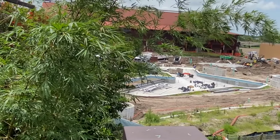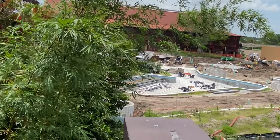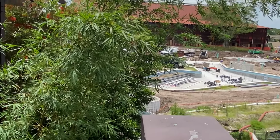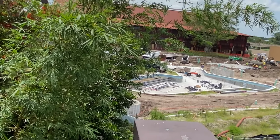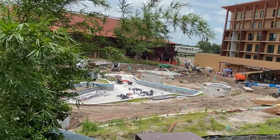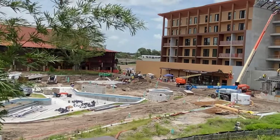Looks like it's a zero entry pool down at the other end down there. This is really nice. I cannot wait. Maybe a waterfall or steps right there to the left, right over in this area. So very nice, very nicely done. And look, right there goes the monorail. How can you beat that for a resort stay?